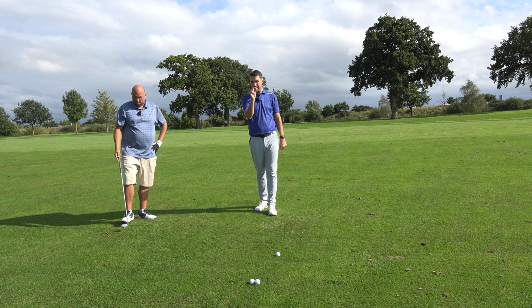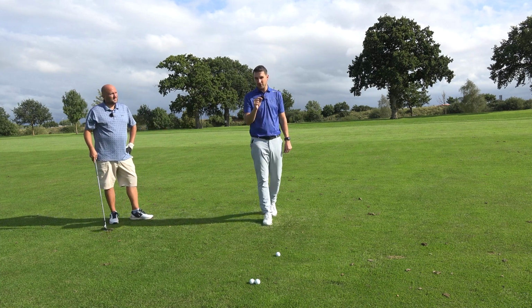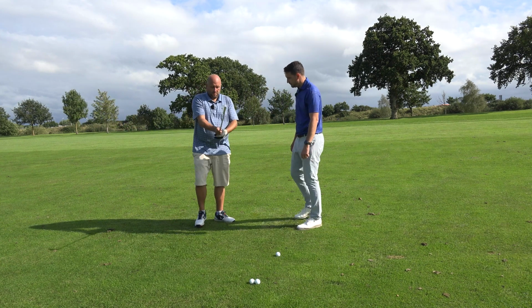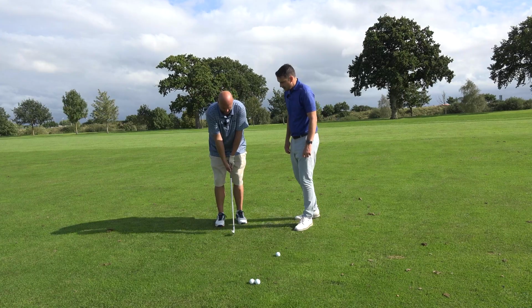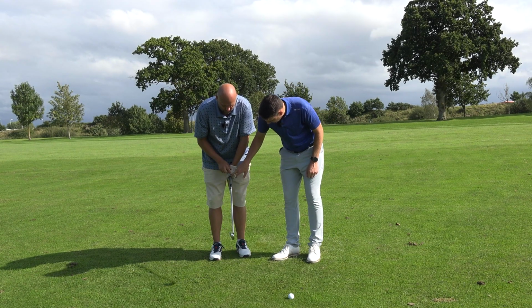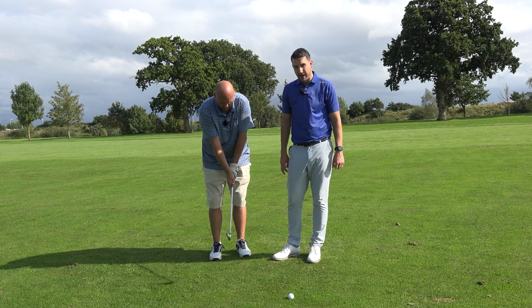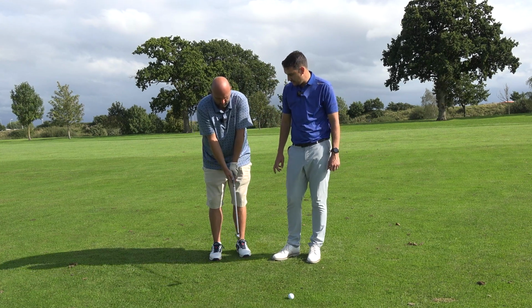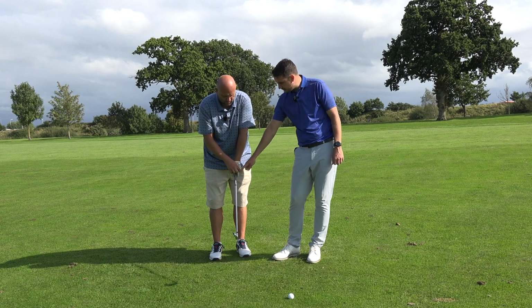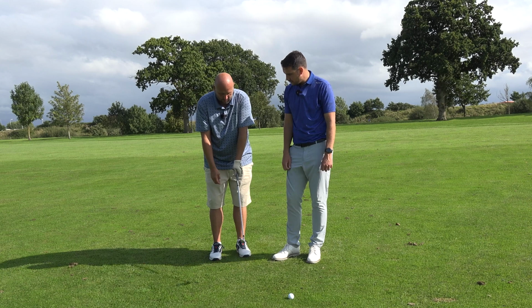Okay, so we're going to make a very slight adjustment on his grip to start with. So if you want to come and take your normal grip. One of the things really is, as he looks down, this little line between index finger and thumb's got to point more up towards the right side of the chest. Where it was a little bit more underneath. And you can see your two knuckles there. So that's a much stronger grip.